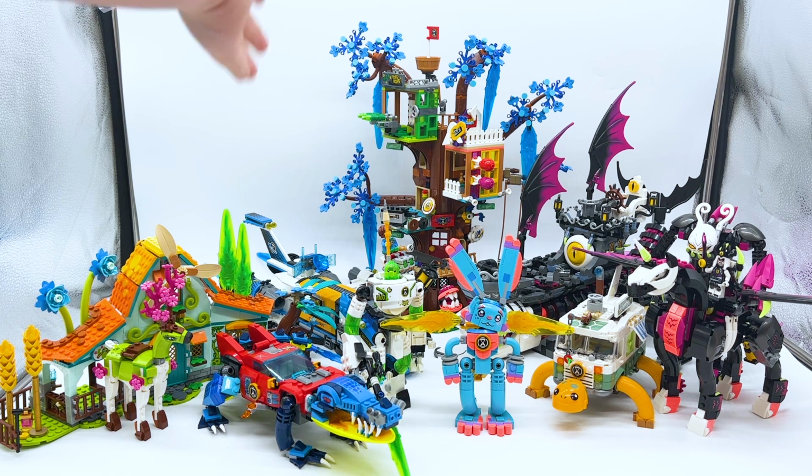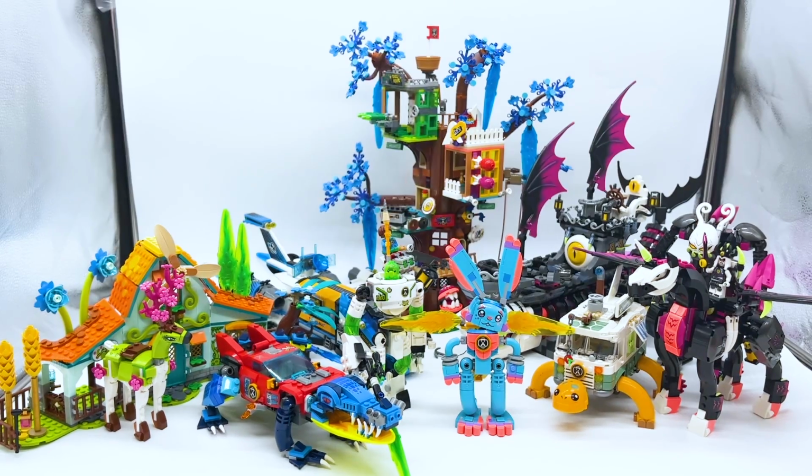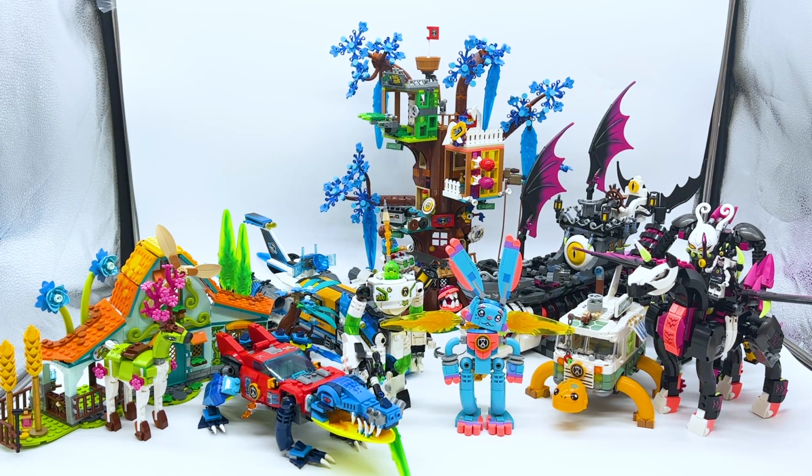Like, technically, you could get Mateo and Izzy both in $20 sets, but neither of them come with their cape pieces. And then it's like, do you count Mr. Oz as a main character? Because he is in the show, but he only comes in one set, so then you need the space bus if you want him. So it's not as easy as like, hey, this one gets you all the characters for cheap. So I think I'll just give you some overall recommendations depending on what you're looking for.